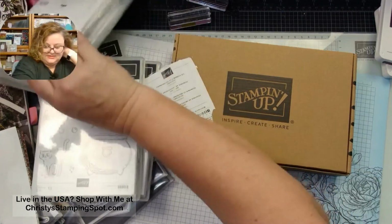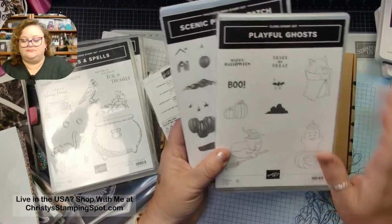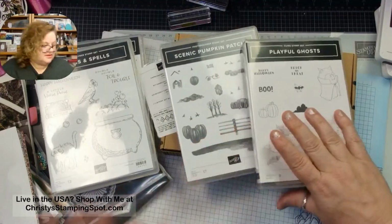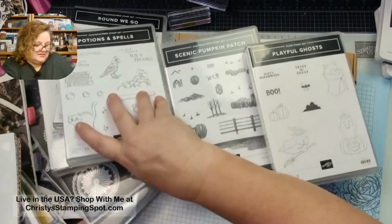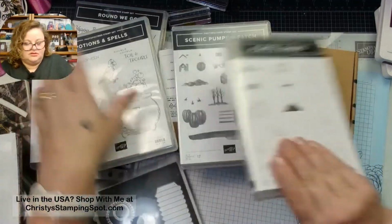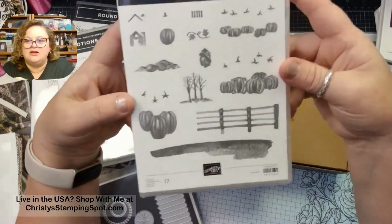And then I got these 3 fabulous Halloween sets. So did I grab the dies? I don't think I grabbed the dies for the Halloween one. So the scenic pumpkin patch. We've had some scenic ones before, and this is beautiful.